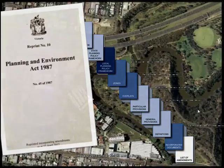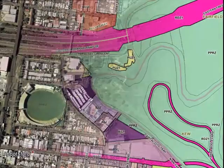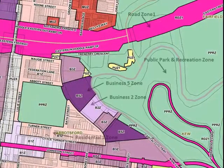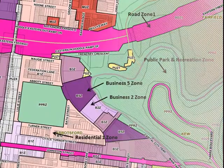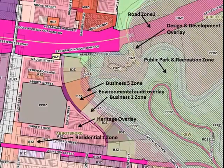A planning scheme is a public document made up of rules and supporting maps showing how land has been zoned. Different zones allow land to be used in different ways. Zones outline if the proposed use or development requires a permit, or if a use is prohibited. Land can also have overlays applied to them. Overlays are additional controls which achieve desired development outcomes.